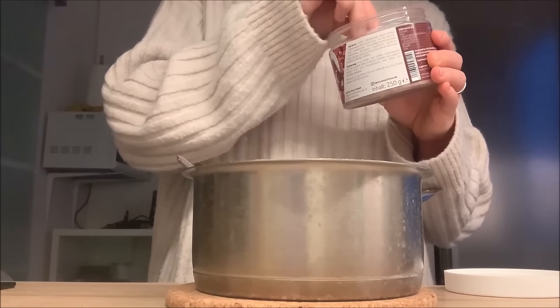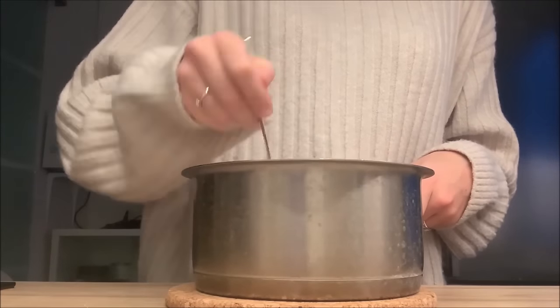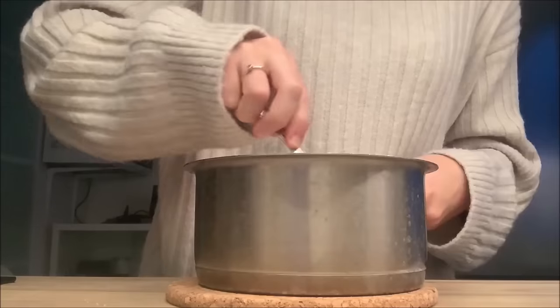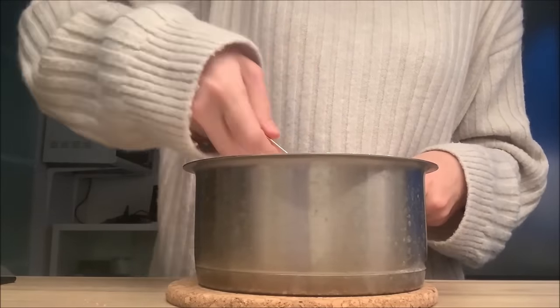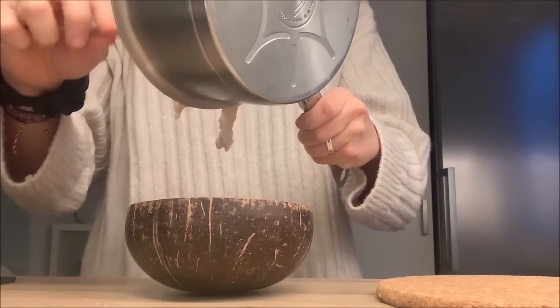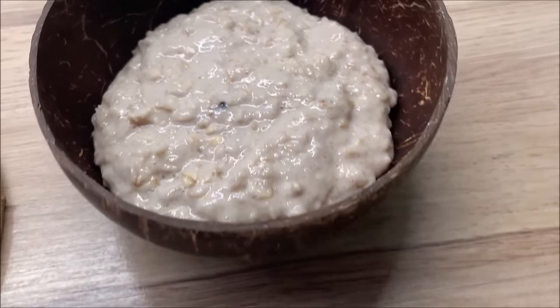It's like a flavor powder on inulin basis, which just gives these oats a really good chocolatey flavor. And then I just add a neutral protein powder. Once it's cooled off, at least a little bit, I add the protein powder so it doesn't get that weird consistency, if you know what I mean.